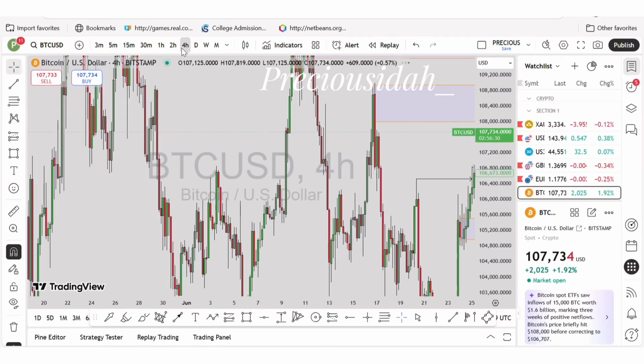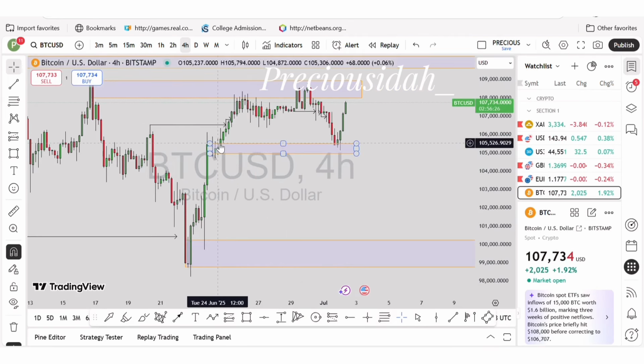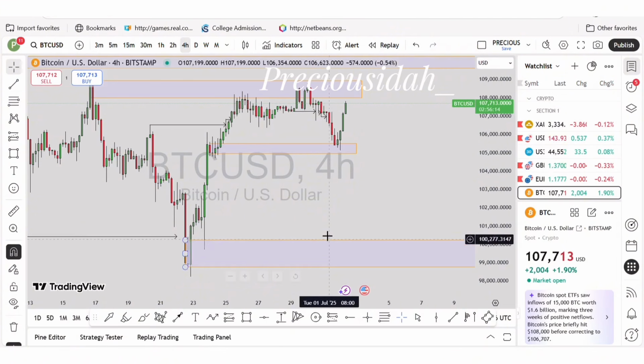Let's go to 4 hours so I can show you guys. You can see I have a break of structure here, and then I have an order block here, and also an order block here, in case price failed to react from here. Price is going to move down, sell more downward, and then mitigate my support level here. But yes, you can see the reaction from here. Price is going upward from here.